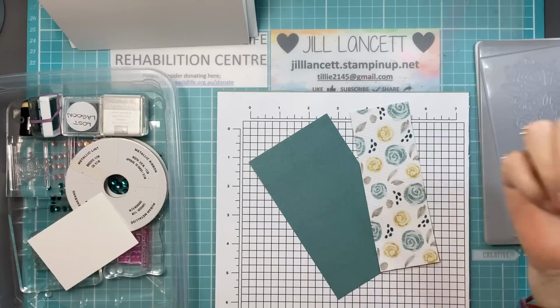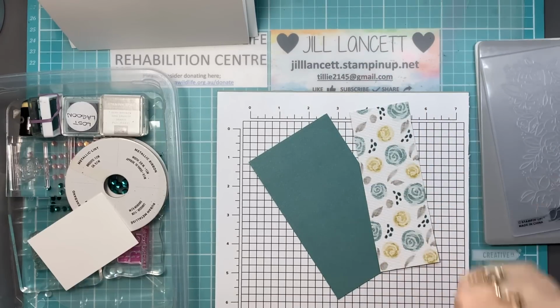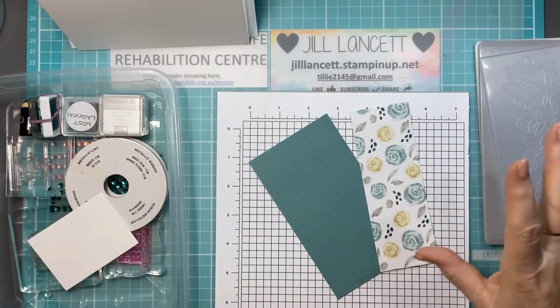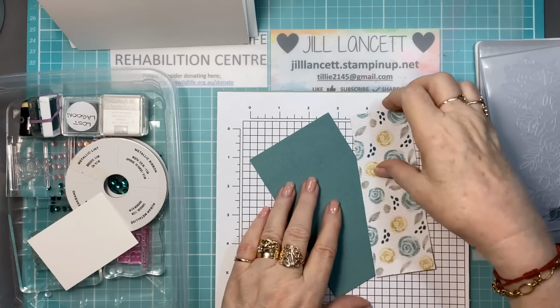All you get is a sheet, a PDF. I have gone to the trouble of cutting it out. You can do that too if you want. I'm very visual. I like to see them. So I've got these two.